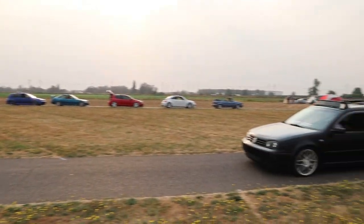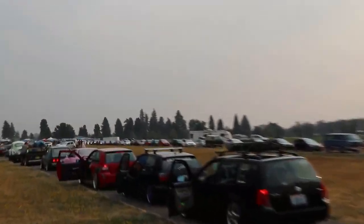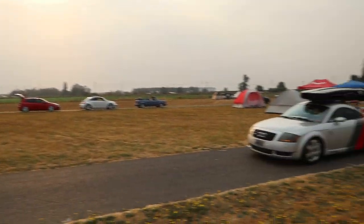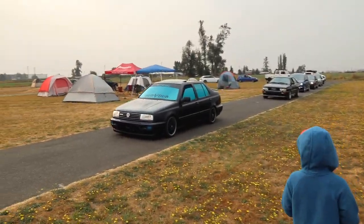Dude, there is just so many cars here. I'm kind of mind blown how many cars are just rolling through. Look at the line, look how far back the line goes. Nuts. West Coast kind of goes hard. Yeah. I like this, there's a lot of cars out here.